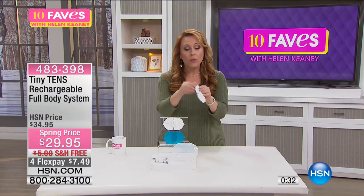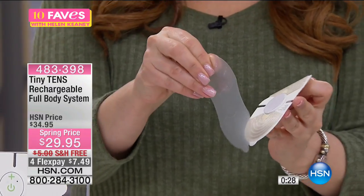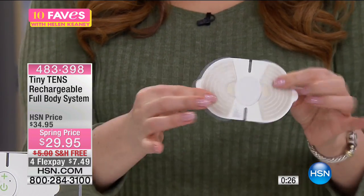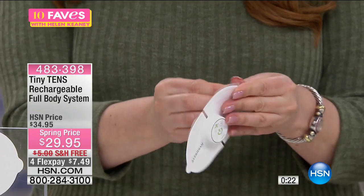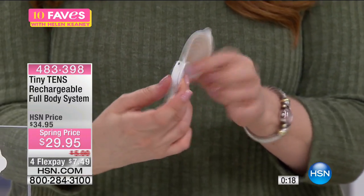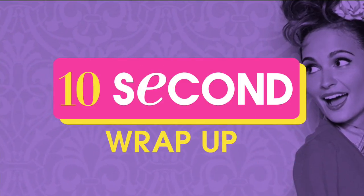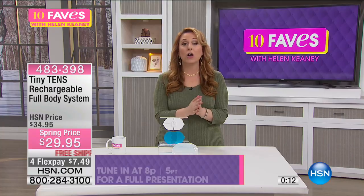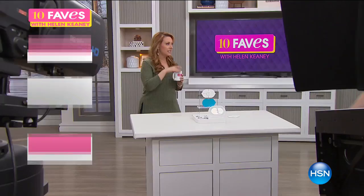And by the way, when you peel it off, save the plastic backing because it goes right back on, and you can use it time after time, over 50 times, and you can use it 20 minutes each time, and it's completely rechargeable. There's a little charging port right there. All you do is plug it in and charge. This is so super cool. It's going to be on again at 8 p.m. for the temporary relief of pain wherever you have it. Love it. Okay, we're going to continue.